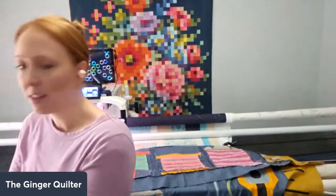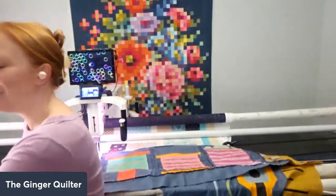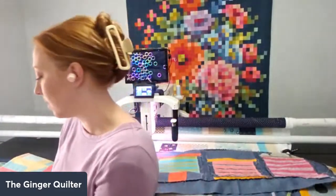They're just like the best quality. I love, whoa, almost dropped the whole box. I love Art Gallery fabrics. They're so soft, so smooth, and I love them. So I love whenever I get to put those in a box.